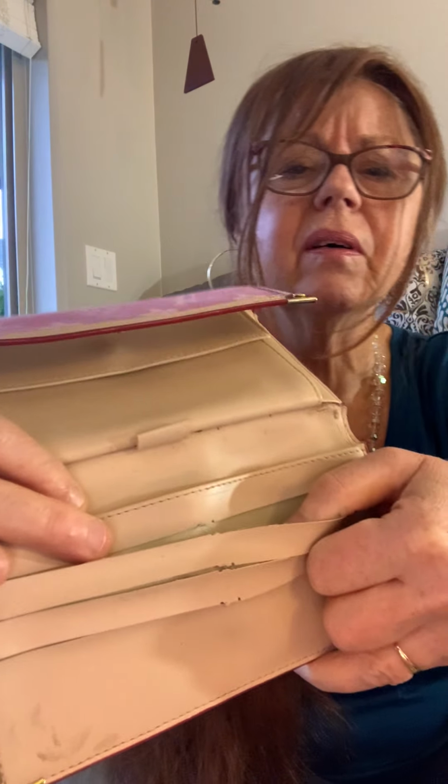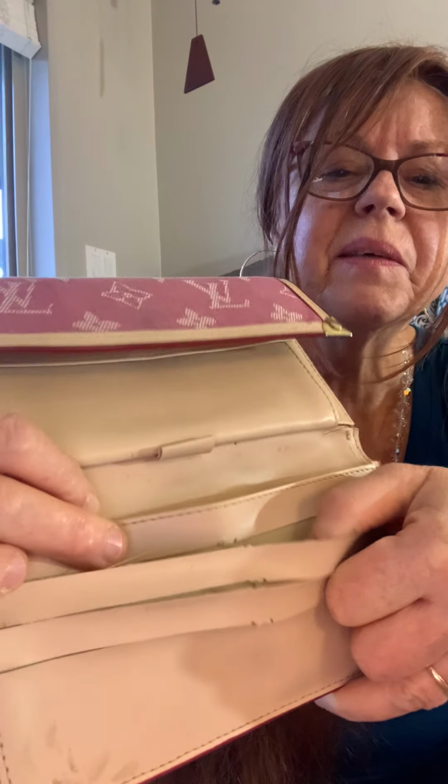What do you think? What is your feel for this, if you have any experience with Louis Vuitton, if it could be real or fake? It seems very cheap, though, when I'm looking at it right now. It just seems like cheap plastic that's coming away. So, you know what? It's got to be fake. It just has to be. So I guess if I go to sell it, I just market it as fake, right? As a knockoff. What would you do? Can you tell me in the comments?